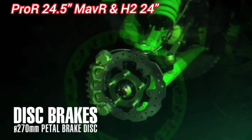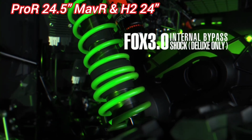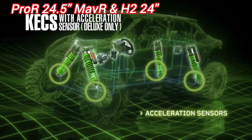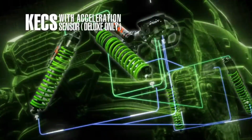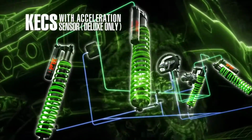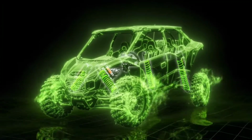Now, for rear travel, Pro R does have the best suspension travel numbers at 24.5 inches versus Mav R and H2, both being 24 inches. Polaris does claim 29 inches of usable travel, but that's not the apples to apples comparison number here.